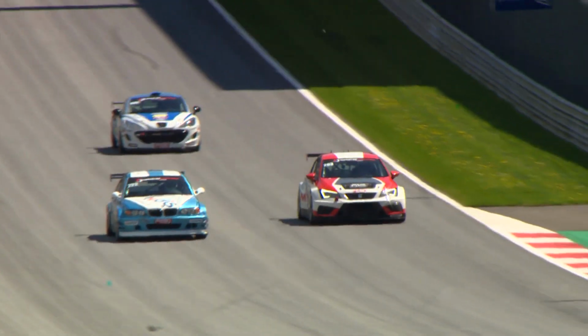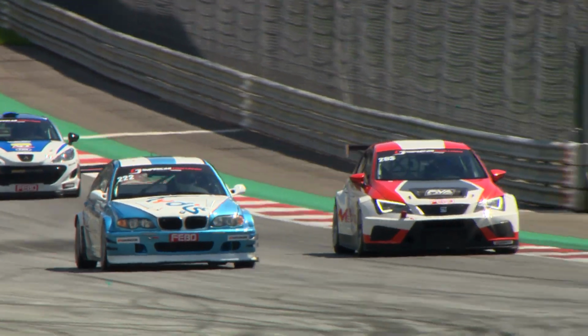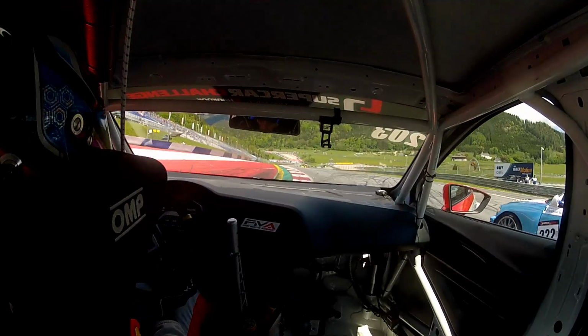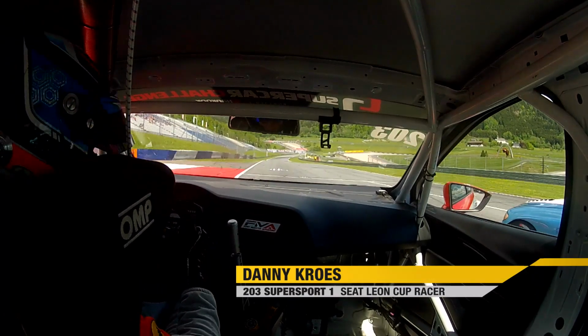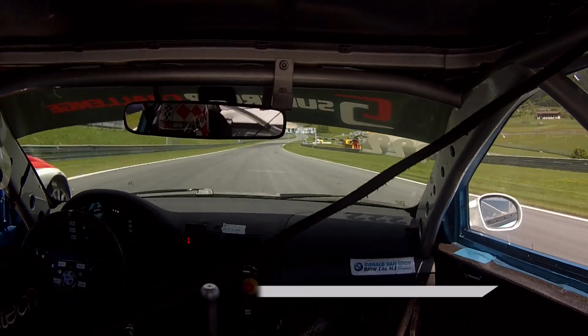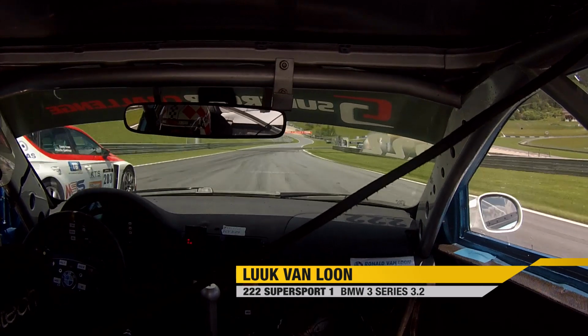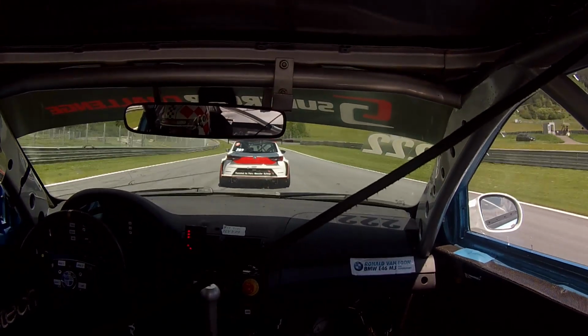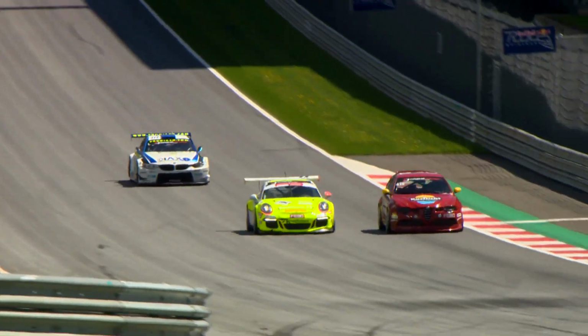Battle for third in Supersport 1. Luc van Loon in the white and blue BMW around the outside. Danny Kroos and the Seat Leon at turn 1. Has he got the grip on the outside? He does. And the turbo spools up quickly. He's in front of Luc van Loon. Job done. Up to third. Little thumbs up for a clean pass there by Luc. I think he appreciated that.